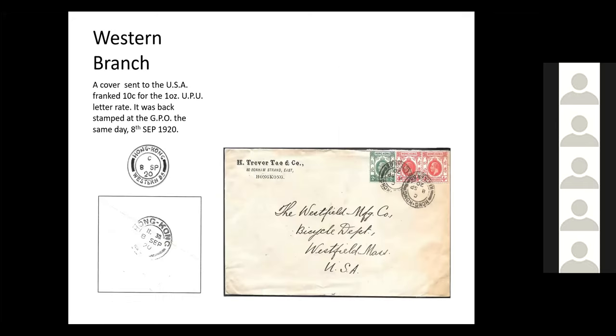In 1914, the name was changed to Shunwan, but they carried on using the Western Branch hand stamps. They don't seem to have spent money at the post office unless they really needed to, and they kept the same hand stamps. And this is one of the Western Branch hand stamps. And this time they're actually cancelling the mail. When they changed over and were allowed to cancel their own mail, I don't know. If anybody can tell me at the end, I'd be very pleased to hear.